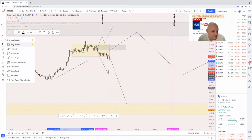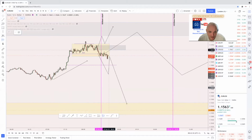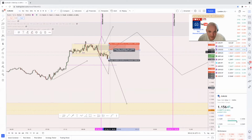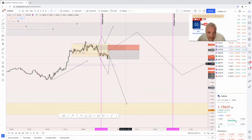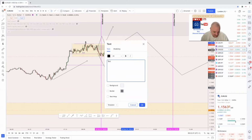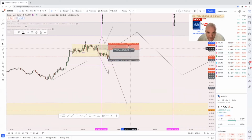Let's just take a look. Short. Go to here. Tell you what, we'll risk it. Risk it for a biscuit. We'll go for, again, 2% risk. We've got 33%. 2%.